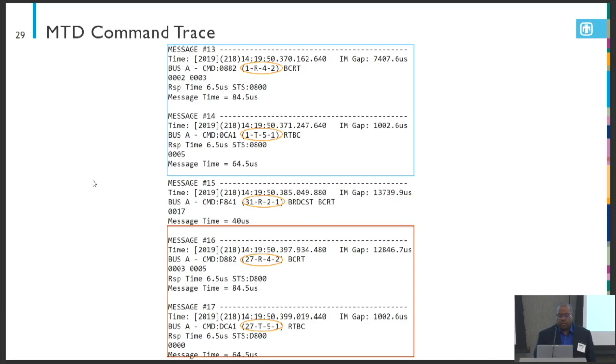So when we get to the Purdue work, what we want to figure out is: can I, as an adversary, listen on the bus and do a data capture, and figure out that if I have a remote terminal address of 1 and an index value of 17, the next address is going to be 27?